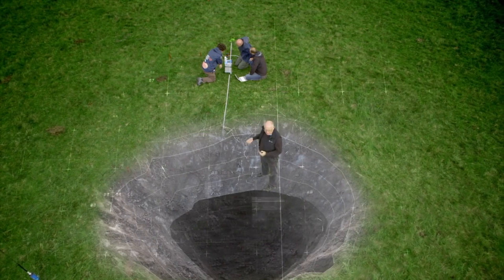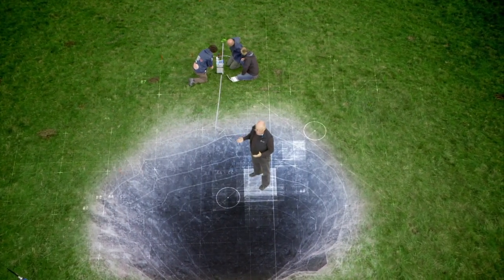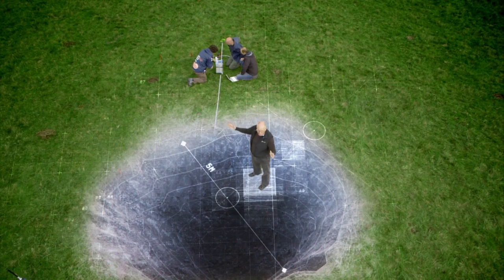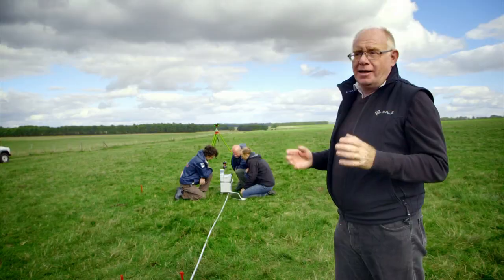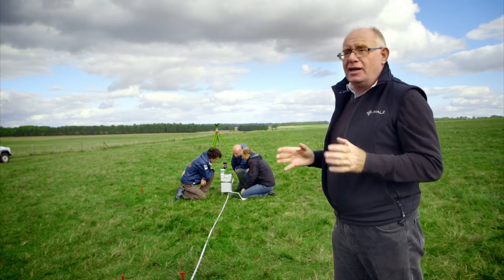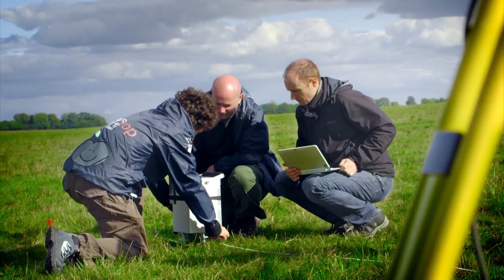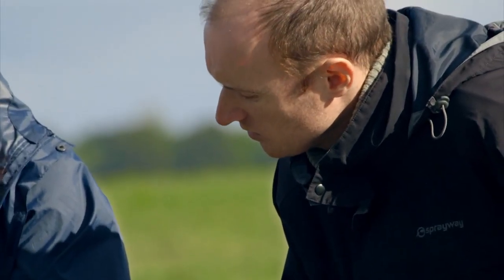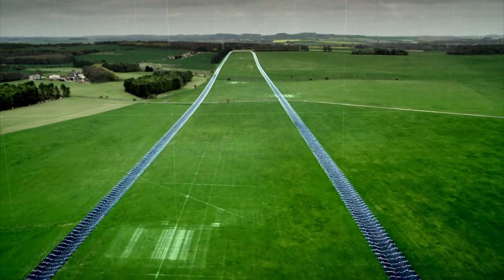I'm standing at the centre of the pit in the west end of the cursus. This is really quite a big feature. It's about 5 metres across and 1 to 1.5 metres deep at least. It has a pair at the other end of the cursus. These are clearly man-made. They're not natural features. Their depth, the way they're cut, their position within the cursus. These are clearly significant archaeological structures.